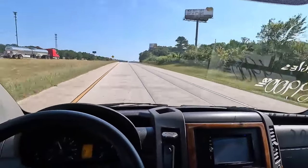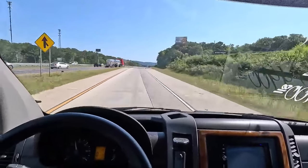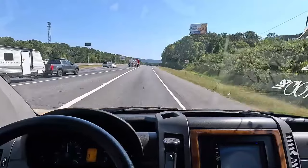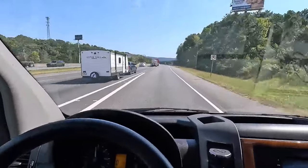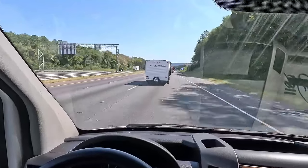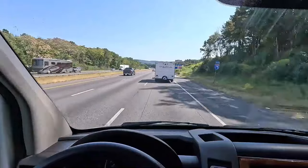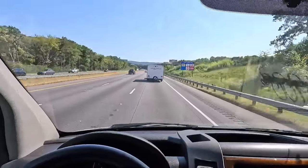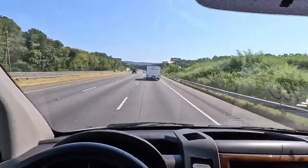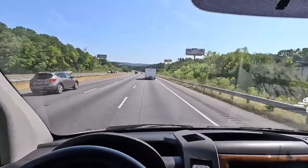Let's see what this thing will do getting on the interstate. I mean, we're already keeping up with people towing campers, so we're hitting 60. And I had to slow down to get over, so 65 wouldn't have been a problem on this. And we'll hit the cruise control.